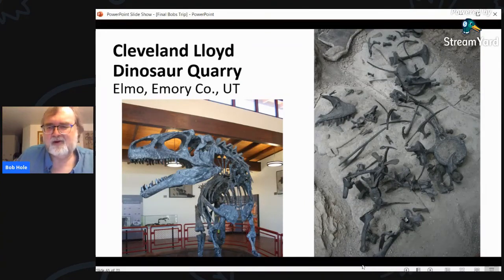The reason they think it's a predator trap rather than simply a drought pond is that about 3/4 of the fossils found there are predators. Almost everything found there is a dinosaur. There have been 74 dinosaurs found in the pit. And most of the dinosaurs, as I said, are carnivorous.